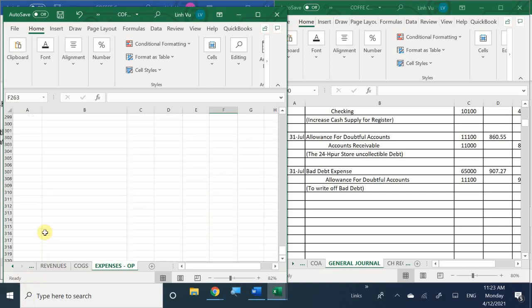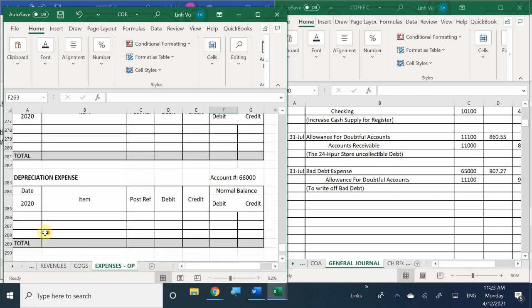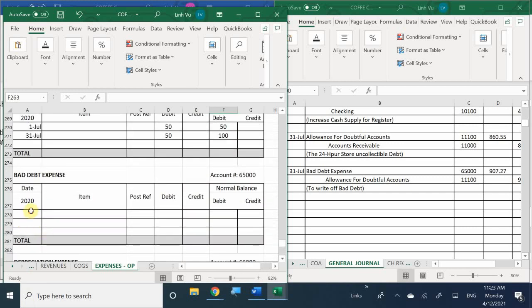We're also going to go to our expense account. So scroll all the way down here. We are bad debt expense. Okay. 731. Bad debt, 5% of accounts receivable. Right? So therefore, we're going to debit 13,116.30. Okay? And that is where we're going to stop off for today.